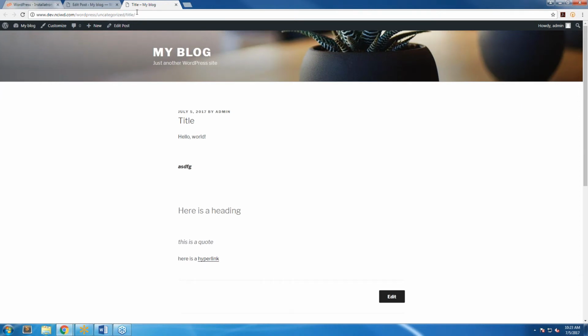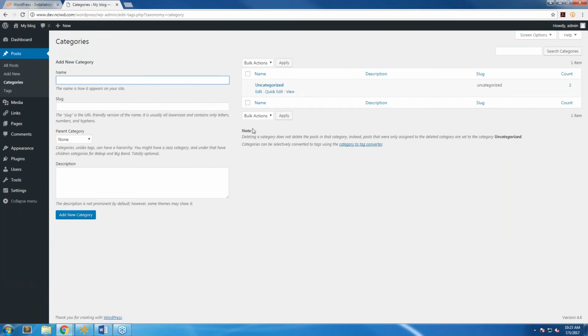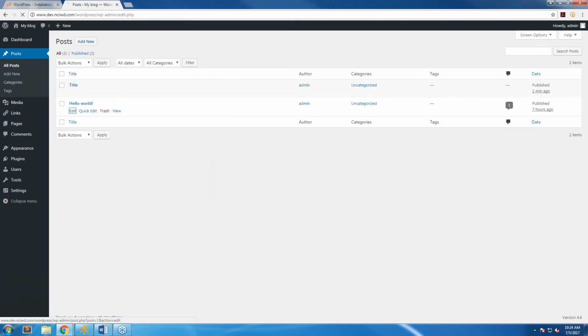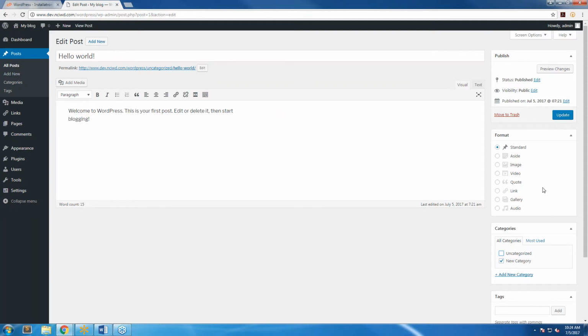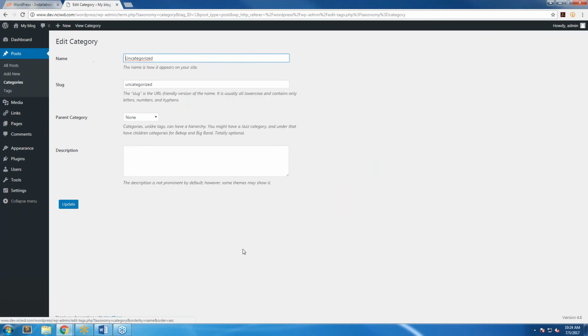And you notice if you look at the address bar where I'm highlighting, it's uncategorized. Posts can be categorized, and it's useful to categorize your posts. You don't want everything to be uncategorized. It's just a good way to organize everything because posts can add up. And you can see they're under categories. We only have uncategorized posts right now. I could create a category like new category. And you see it's right there. I can go back to the post we just worked on, hello world, and we can put it under new category, unselect uncategorized, update, and look at our categories now. See?